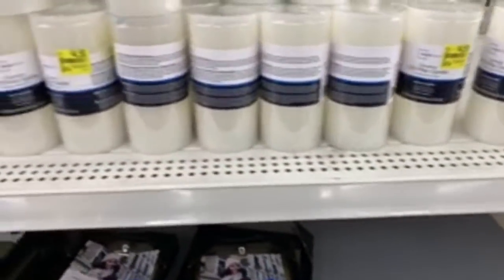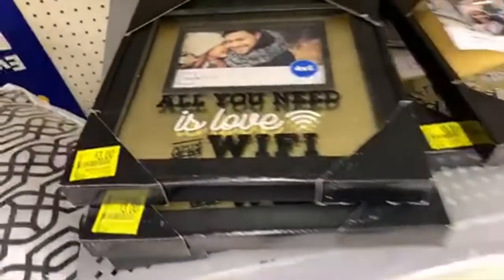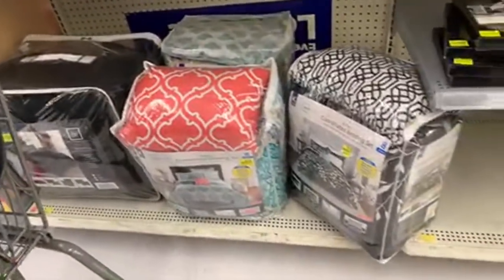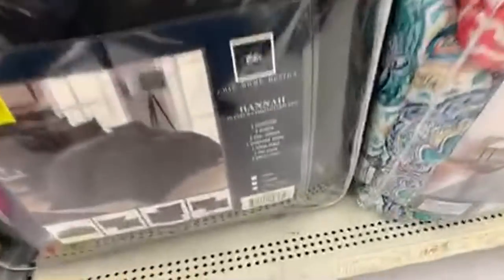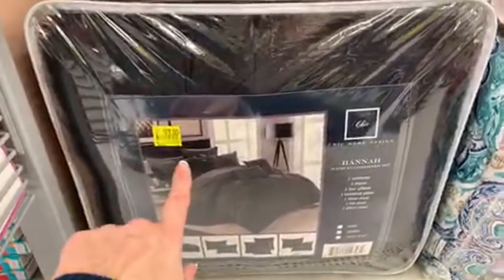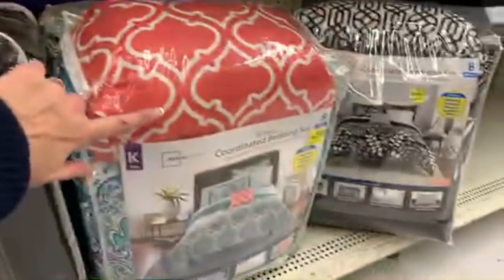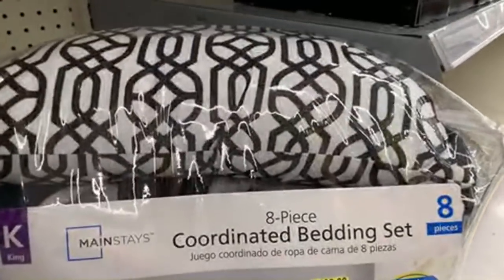Yes. These are $4.50. $3 for these little, what are these? They're like the little clippy picture frames. This is the good life. All you need is love and Wi-Fi. And then we have some, I just knocked something down. We have some Mainstays bed in a bag sets. 75 for this one, down from 95, 40 for this one, down from 49, and this one is 30.